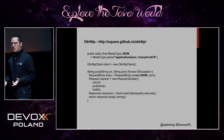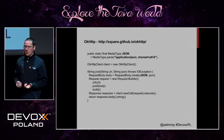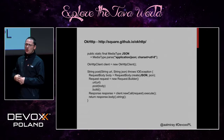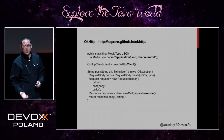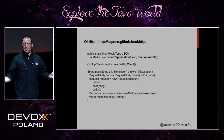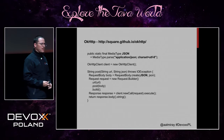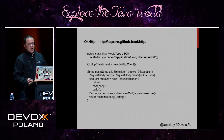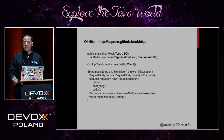The response has additional methods such as headers, when you want to inspect which headers are coming in. You can also set headers on the request. You can configure many things. You can have network interceptors that work like filters. You can enhance request and response. It's actually very easy to do, and I really like this one. So if you need to create, again, HTTP clients from Java, please give OkHttp a try.